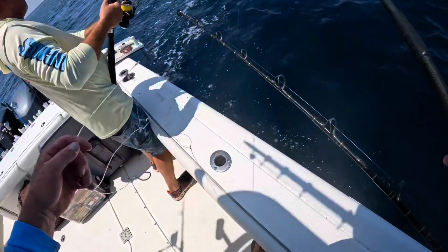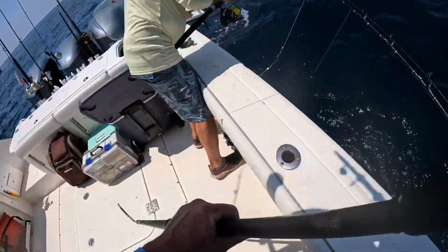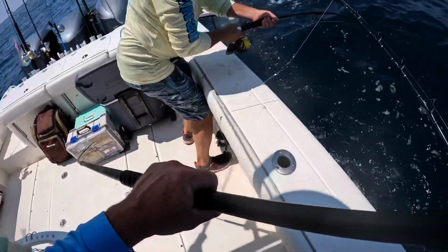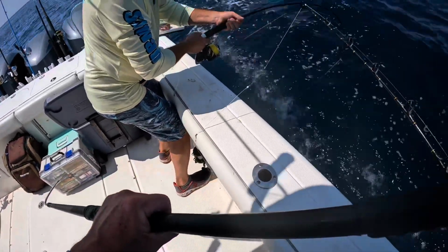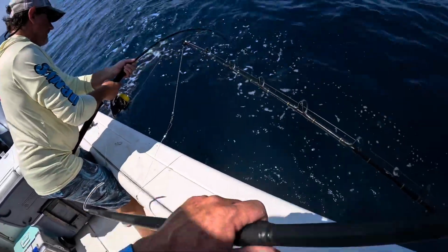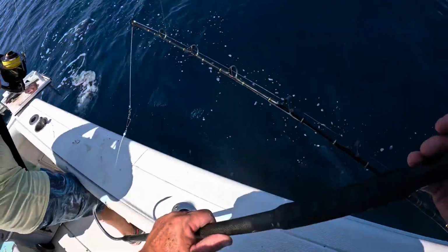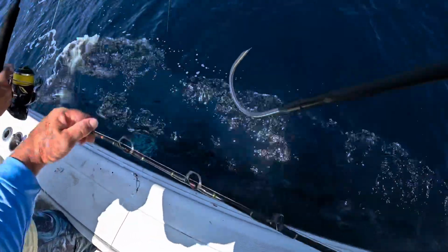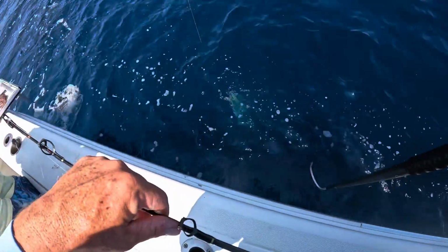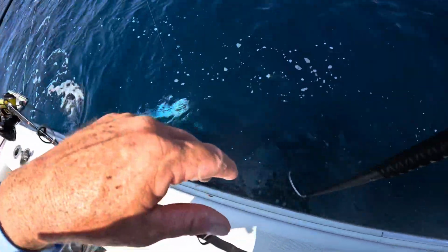No color yet. Hang on, he's got you. Nick's got you. Here, free spool there, Nick. All right, he's free spooling some. Shiny as heck. Super shiny. Please be a pop. Is it a rainbow runner or amberjack? Looks like a pompano. No. That's a monster bonita.